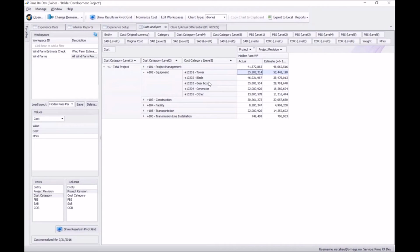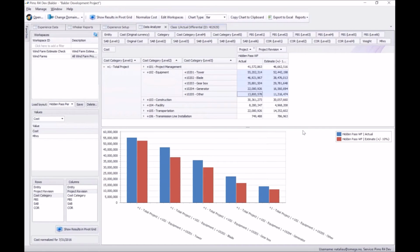And I would like to see this in a graphical representation. So I'll go ahead and select all of my equipment. And I'll go up here and create a bar chart. Okay, so right now, what I've selected, I'm seeing the graphical representation of it. My red bars represent what was estimated versus my actuals of the project in blue. So it looks like it's consistently over the estimate. This is another type of report that I'll bundle up so I can deliver to Shane.